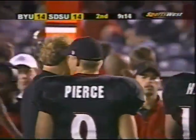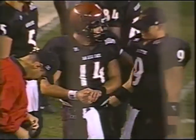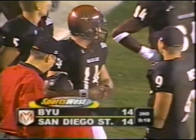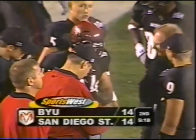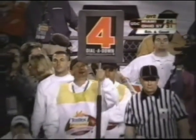Adam Hall trying to figure out what happened on that play. We're all tied up here as the offense is trying to get loose, but the defense is raising a welt. It is fourth down.